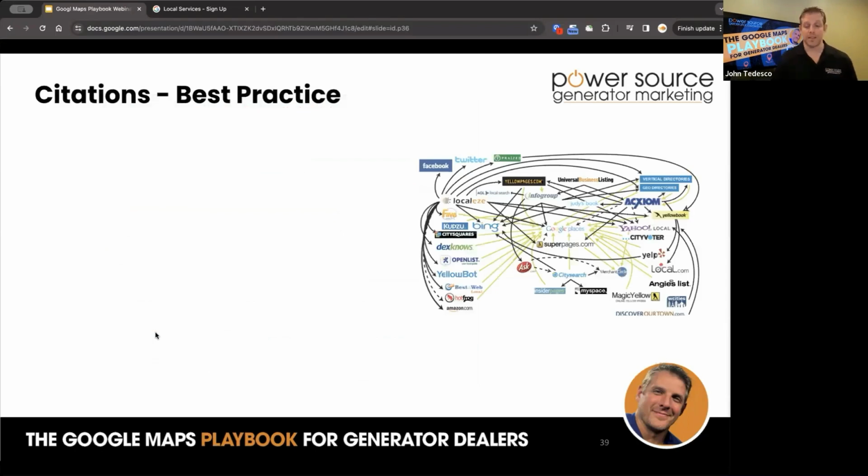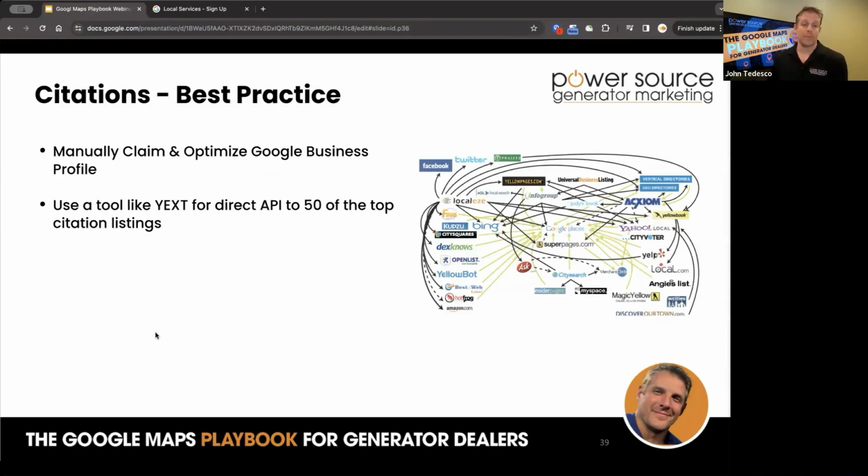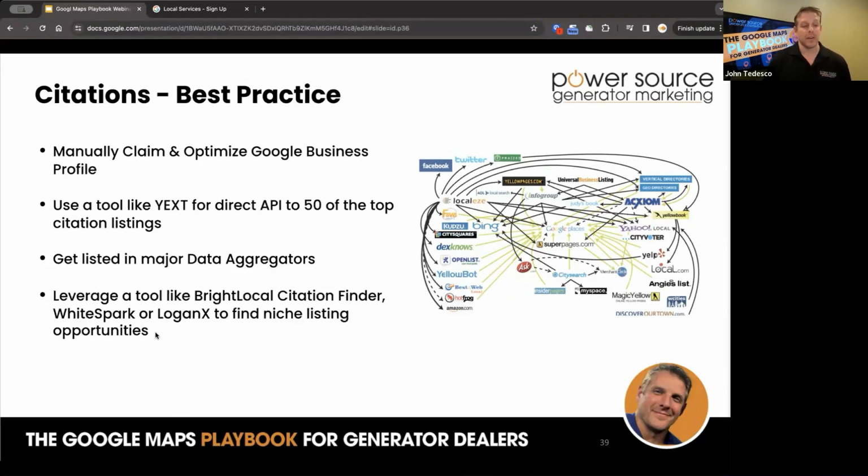So the citation best practices are getting consistent across there. You can manually claim and optimize those on the optimized Google profile. You can use a tool like Yext or Bright Local or Moz for direct API to 50 of the top citation listings. Yext does 50, Bright Local might do more. We use Moz Local, which does a really good job at keeping everything consistent. Get listed in those major data aggregators. You want to check out where your inconsistencies are and leverage these tools to help you do it. They're not typically expensive, but they are tools that agencies will typically use, that you can utilize with them as well.